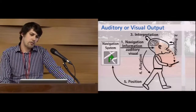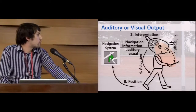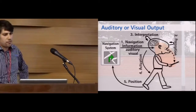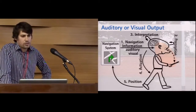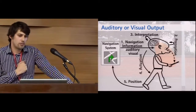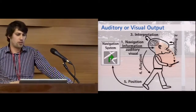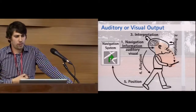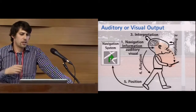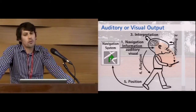Finally, the position is updated by the navigation system in the navigation model. These approaches have several drawbacks. For example, the visual attention, as you saw in the video, is on a mobile device. And if you pay attention to your surroundings, then it could happen that you overlook one of these pieces of information that we got in one direction. Finally, it's difficult to align the virtual map to the real world, which always happens to me.